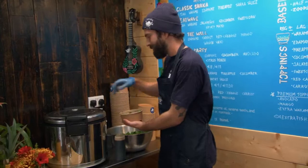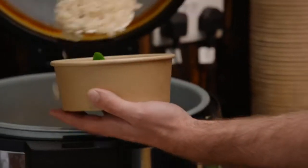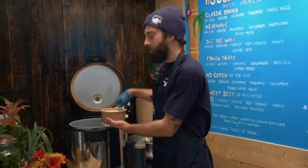Sure, why not? A bit of both. Oh, yeah, why not? Get it into it. Yeah, good and healthy. So is that the whole idea? It's super healthy. That is it, yeah. That's one of the food trends that we kind of saw and thought this could be a winner.